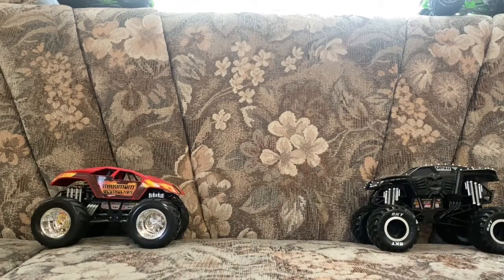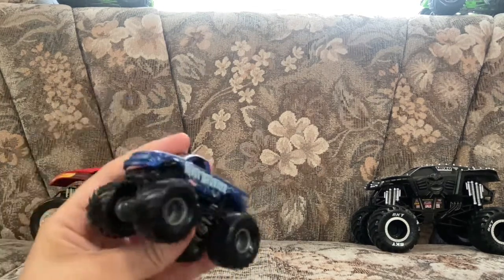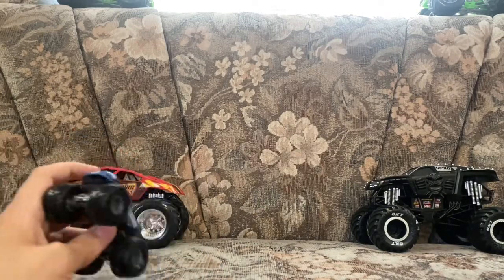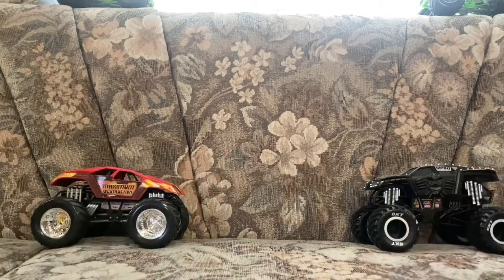All right, we have another small hub. This is Blue Thunder from 2003, from the old Ford body, which honestly I do prefer. But yeah, this is Blue Thunder right here from 2003. I really like this one a lot, especially with the old Ford body. Other than that, great small hub.